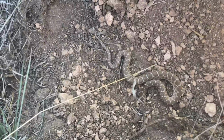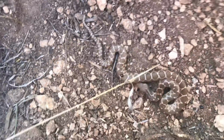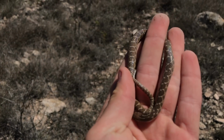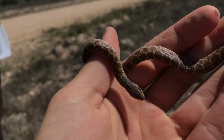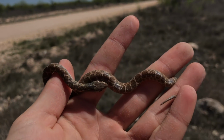Another night snake. I'm going to pull this guy out real quick. Yeah, this one's yet again quite different from the other two we flipped earlier. But let's see if I can get a look at the face up close. It doesn't want to cooperate. But yeah, pretty much like the last two. I'm going to put them back under his rock.